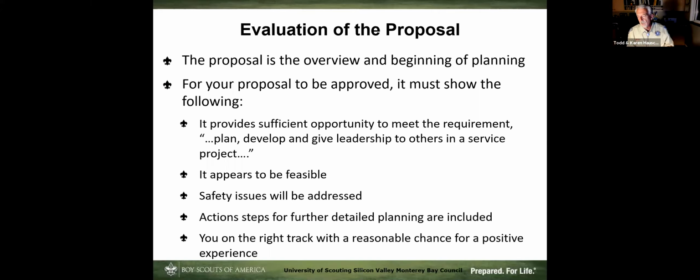Is the project itself feasible? It could be the case, like Brandon Ronnie, where financially it was not feasible. It could be others where the scout may not have the skill set to do the work that's required. A lot of scouts will come to me and say, can I do something that's not a woodworking project? And I say, of course you can, because I don't know how to work with wood. I've never done it before. So again, they have to have some capability to do it. That doesn't mean they can't learn along the way, but do they have the raw capability to do it? Is it going to be feasible for them?